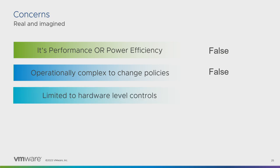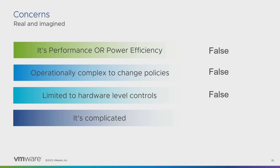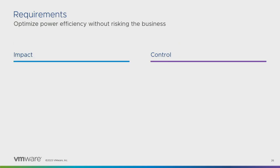Do you think you can only control it using hardware level controls, that you have to power cycle your systems if you have to decide between power efficiency and performance? No. All of that can be done at the API level whenever you want to retain full 100% control. And is it complicated? If you ask me, I've done this for 10 years, it's not. But there are some concepts that are involved that might require a little bit of soaking in. But I hope we can cover the most important ones here to your satisfaction.